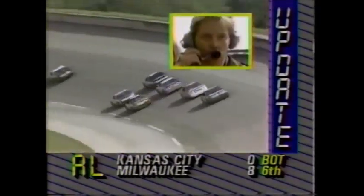I don't know if Alabama has a lottery, but it sounds like he's picking numbers for the Florida lottery.